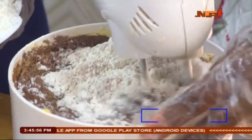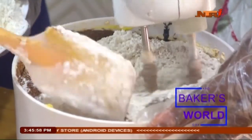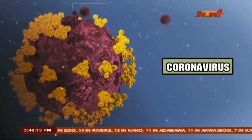But when you have a helper helping you, the person is close to you, you have to put on your mask. At times, people might react to maybe the flour or whatever material you are using, and then want to sneeze or cough or something. We should always remember, just the way we've been told, you sneeze or cough into your elbow, because we are talking about the virus on our hands.